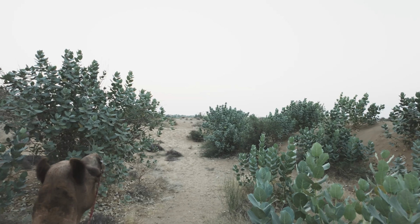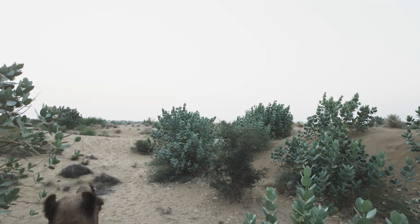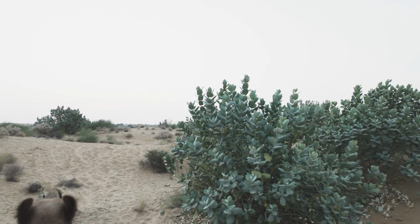I think the sun has already risen. There's some cloud. We are not able to see it. Bad luck. Maybe we can see it after some time. So this year they had good rain, so a lot of plants and trees have come up. They got this rain after almost 12 years, so they did some good agriculture also.